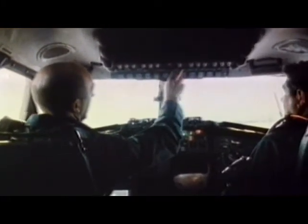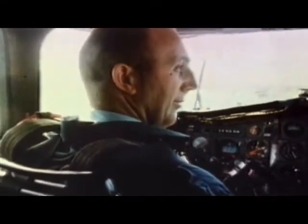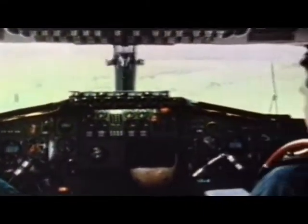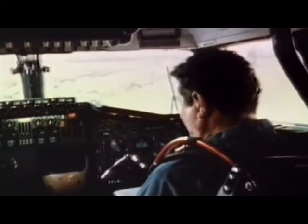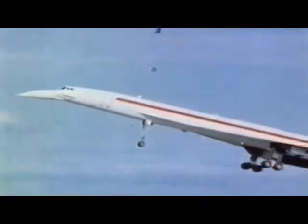At 1500 hours on March the 2nd, 1969, in Toulouse, Chief Test Pilot André Turcat released the brakes of prototype 001. With engines on full reheat power, they made a thunderous, glorious noise. With the whole world watching, Concorde 001 and the hopes of a new Europe took to the air.